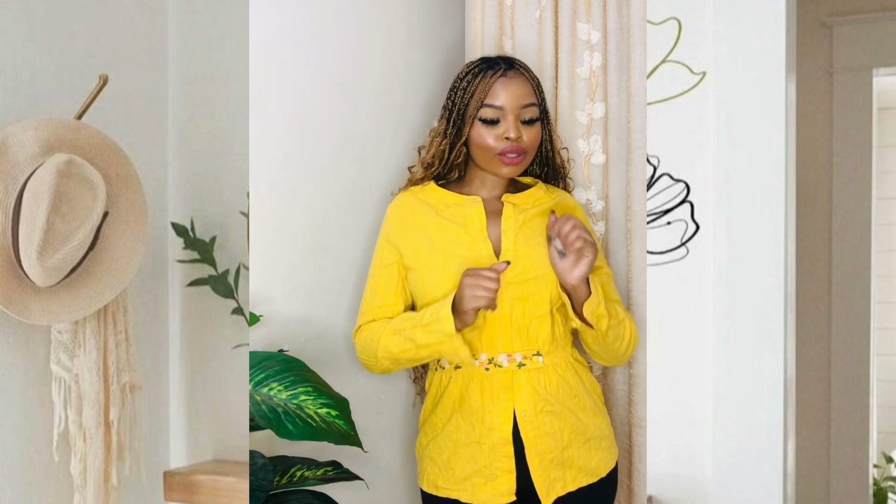So guys, what do you think? Do you love this top? Because for me, I absolutely love this top. And I think I love all the items that I got from Gikomba this time round. I have no complaints about anything. I love this outfit.